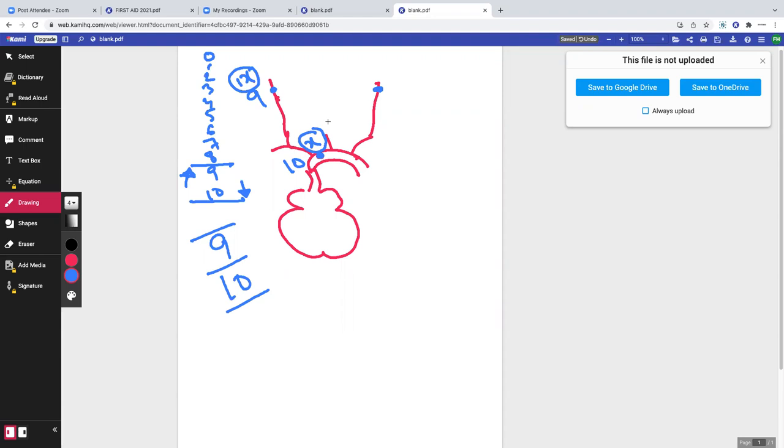The carotid sinus receptors are associated with which cranial nerve? Fast answers, please. One more time. The aortic arch receptors are associated with which cranial nerve? Look at the diagram and give me the answer, please. Can I get some fast responses? Vagus. The carotid sinus receptors are associated with which cranial nerve?